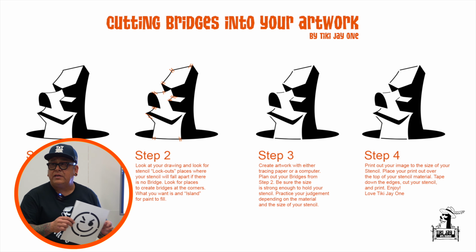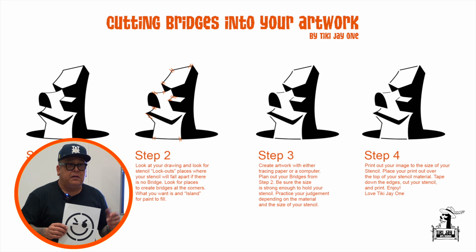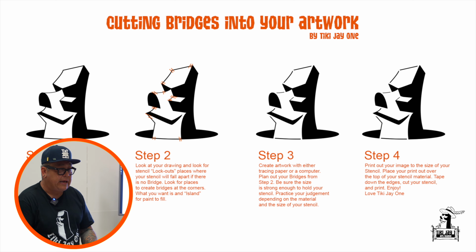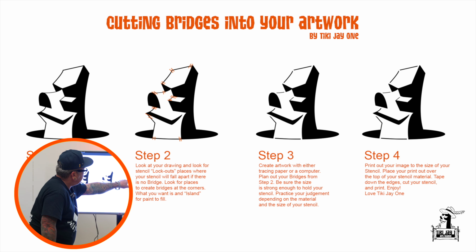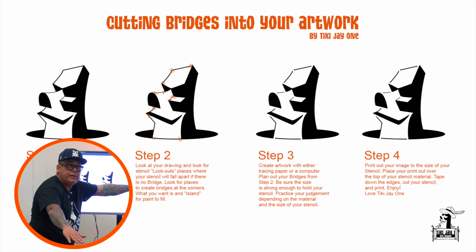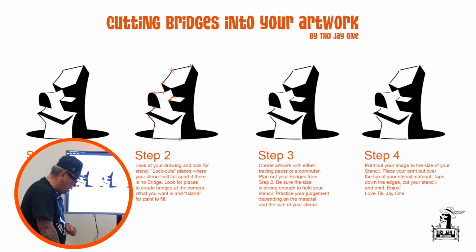And I don't know if you noticed where my bridges were, I just used my free hand to go ahead and fill in those spaces. But you don't have to. Sometimes bridges are cool. I love them sometimes, and sometimes it's not what I'm going for. And then on the next image, you could see I actually put them in. And then this right here represents the paper that you would put on top of your stencil material, and then you would go ahead and start cutting.